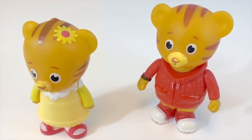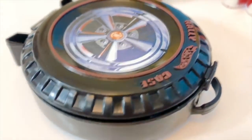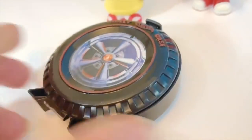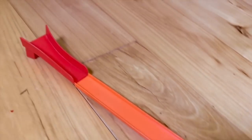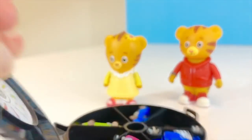Hello and welcome to Tiny Treasures. Today, Daniel Tiger and baby Margaret are going to play with Daniel Tiger's Hot Wheels collection. And they are stored in this rally case that looks like a real car tire. Tiny Treasures Mini built me this little mini car track. And I used to play with these orange tracks when I was a kid, and I absolutely loved putting them together. Let's see how many cars are inside the case.